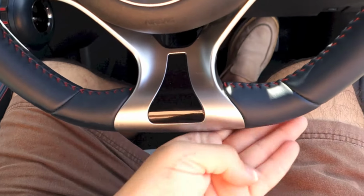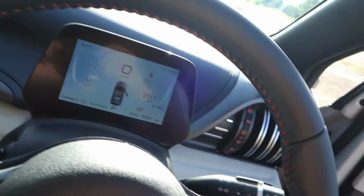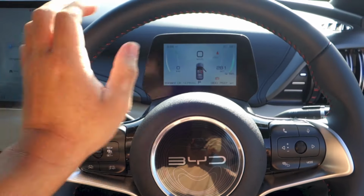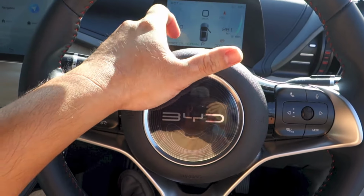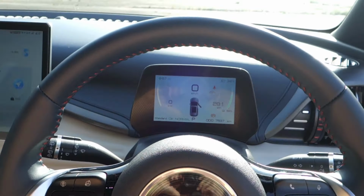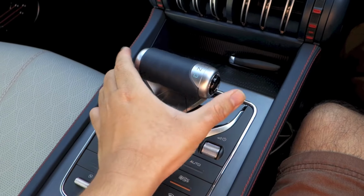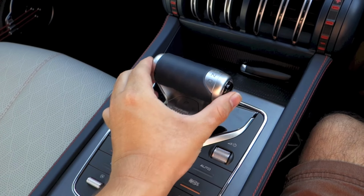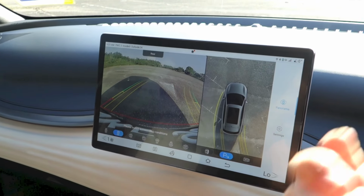An electric rack and pinion power steering system is what the Atto 3 uses. Standard for Malaysia is a synthetic leather steering wheel with a flat bottom design, red stitching around the inner rim, and sport grips at 10 and 2. The Atto 3 is equipped with a 1-speed automatic transmission. Front and rear parking sensors along with a 360-degree 3D camera system are also standard items for Malaysia.